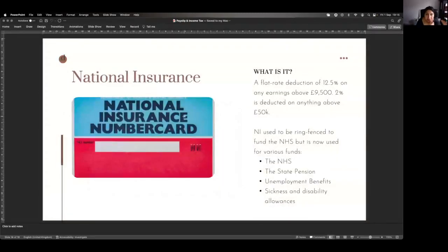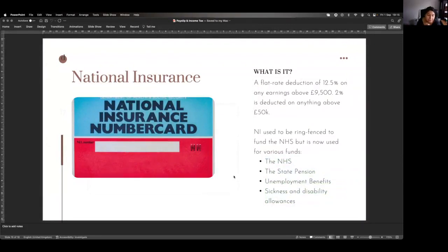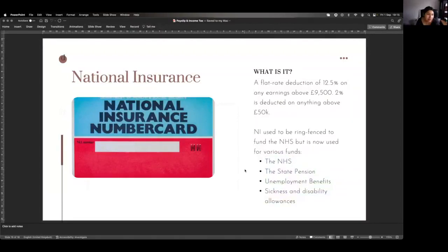So national insurance is a flat deduction of 12.5% on any earnings over 9,500, and then 2% on anything above 50K. National insurance used to be a fund where we paid our national insurance and that was used to fund the NHS, but as costs have increased, that amount is used for all sorts of things, different benefits. You can get a national insurance statement and it can tell you what it's spent on. The government decides this, we have very little choice.